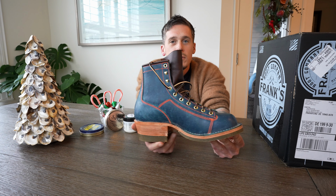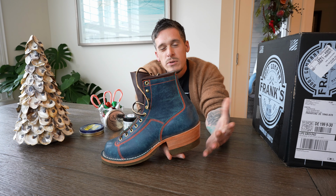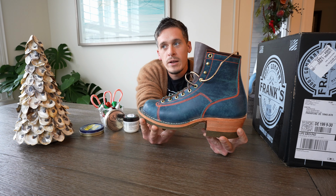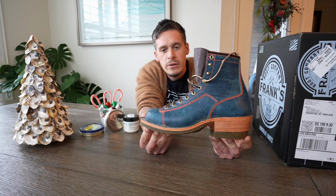The standard last for the Frank's monkey boot is the H&W last, which is a little more low arch, low heel. But I like a lot of arch support. It's one of the things I love about PNW. So did I say the size 8D? I'm a 9D Brannock. Okay.